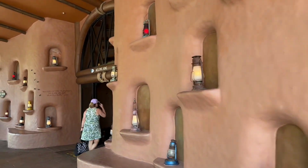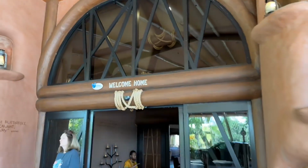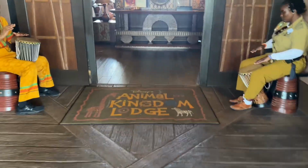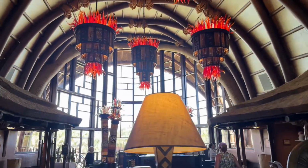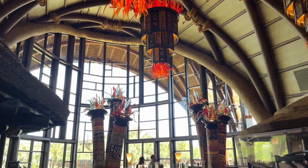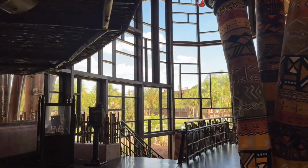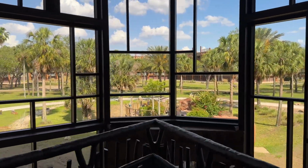Now, Kidani Village is part of the DVC Resorts, that's the Disney Vacation Club part of resorts. And you are welcomed by this beautiful, grand entrance. Wow. I love the windows here.